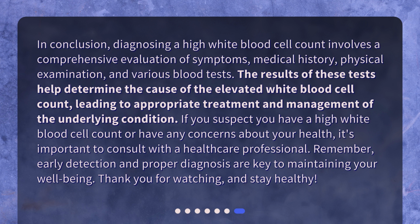In conclusion, diagnosing a high white blood cell count involves a comprehensive evaluation of symptoms, medical history, physical examination, and various blood tests. The results of these tests help determine the cause of the elevated white blood cell count, leading to appropriate treatment and management of the underlying condition.